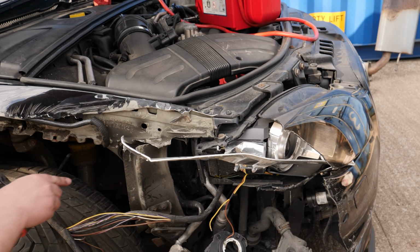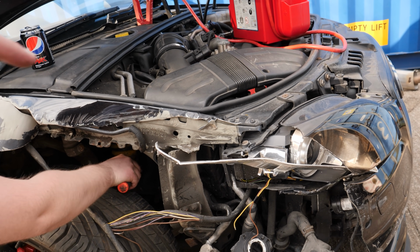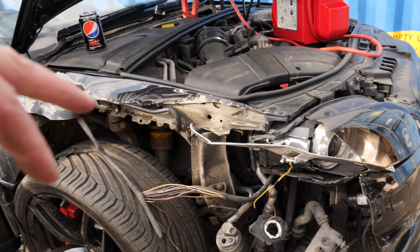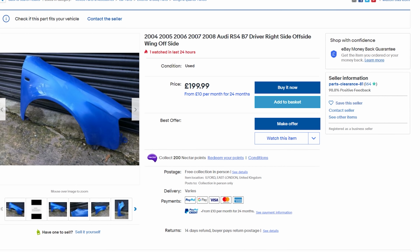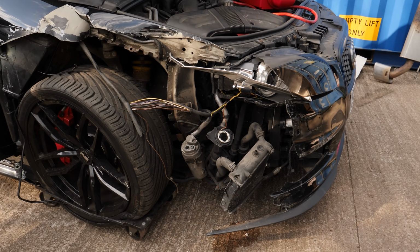You're going to find an offside front wing. Yeah, which I've seen on eBay. How much? There was a brand new one still in the packaging. There was 300 quid, but I saw a second-hand one, but it was Sprint Blue, and that was 200. Right, okay. So 200 to 300 quid for the wing.